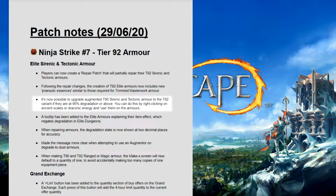It's now possible to upgrade augmented Tier 90 Sirenic and Tectonic armor to the Tier 92 variant if they are at 95% degradation or above.